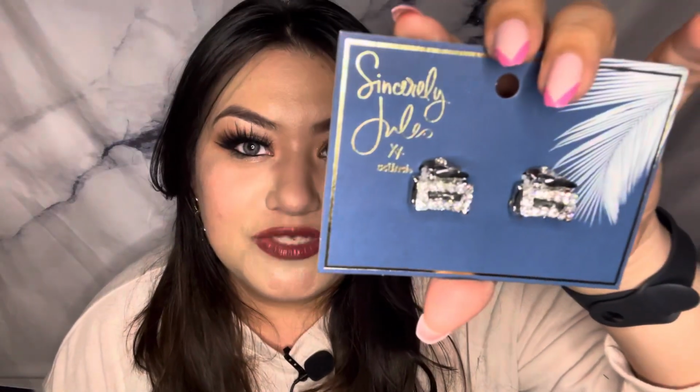The next thing I'm going to show you is hair accessories. I've been seeing this Sincerely Jewels brand at Dollar Tree lately, and let me tell you, they are all super cute. So when I saw them, I just had to get two. Okay, so enough of that, right? We want to see the makeup. So now we're getting into all the fabulous makeup that I found on this Dollar Tree visit.